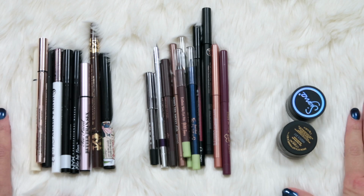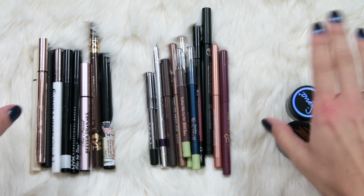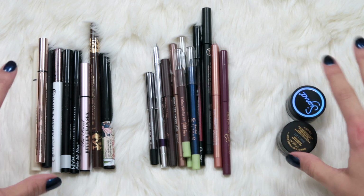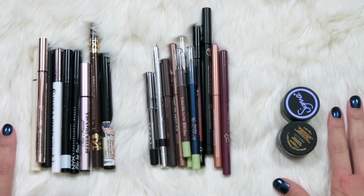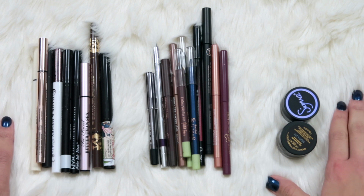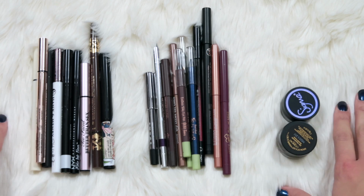I found out a couple of days ago that I have pink eye, which I have seen a doctor about. I got eye drops. I'm not contagious anymore. Things are on the up and up. However, I was trying to remember what eye makeup I had used recently and what I may need to throw away. So I'm going to be a little extra ruthless with my eyeliner and mascara decluttering in this video, because I really don't want to chance it.